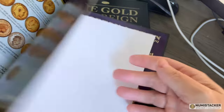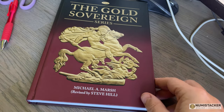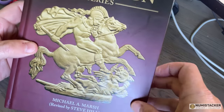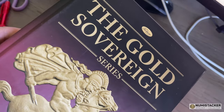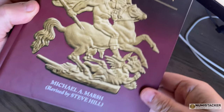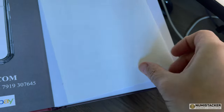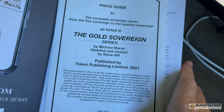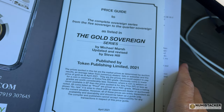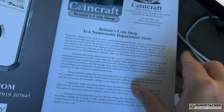What has just been published is an even bigger and better and lovelier book in every respect, which updates that. It comes with a new price guide. Every edition will have a new price guide updating sovereign prices, and sovereigns have proved to be very popular. This book adds to the information that was there in the previous book, and it's all updated on both sovereigns and the half sovereign series as well.